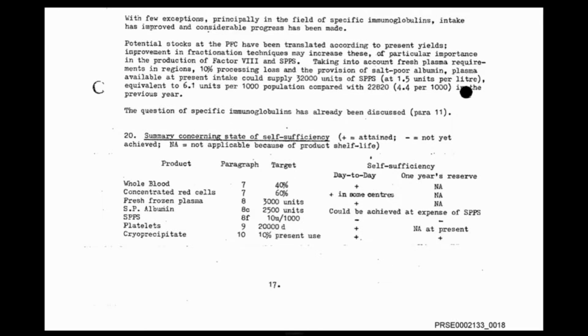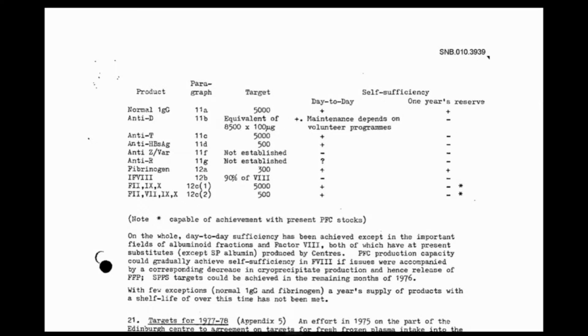More importantly, over the page, when we look again at those entries for factor 8 and factor 9, I wanted to highlight the asterisk that appears next to the minus symbol. So for factor 8, no asterisk appears. For factor 9, an asterisk appears next to the 1 year's reserve. And if we look below in parentheses, it says that the asterisk means capable of achievement with present PFC stocks.